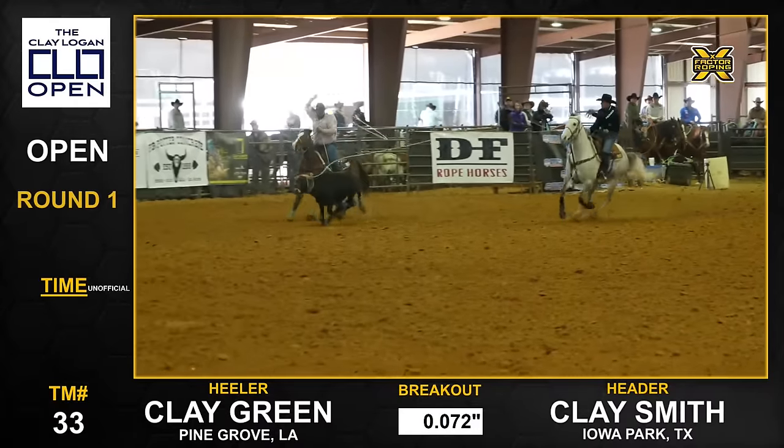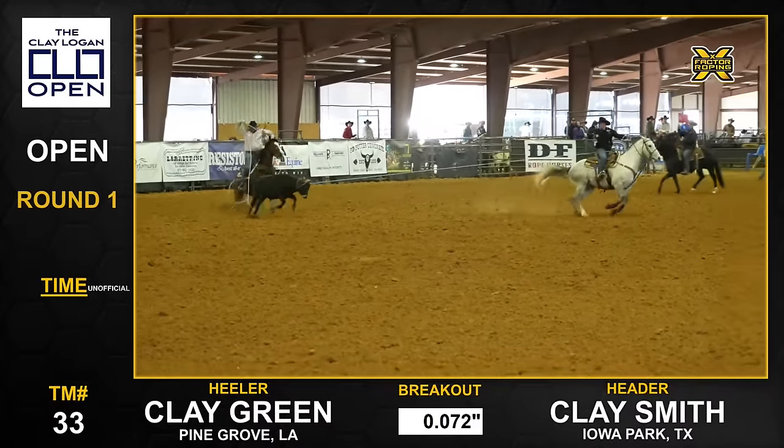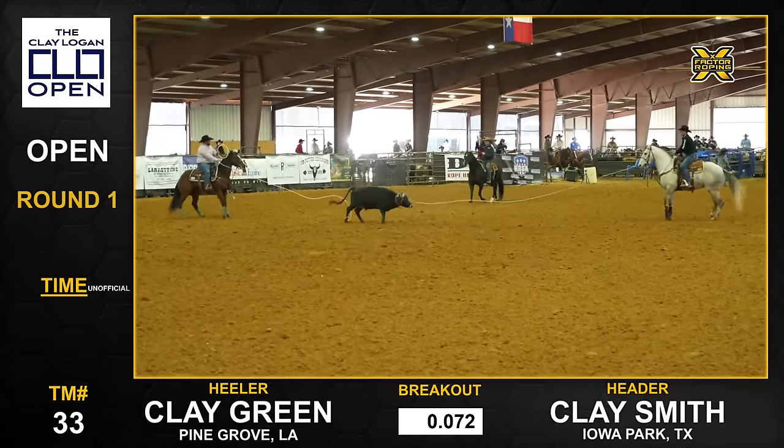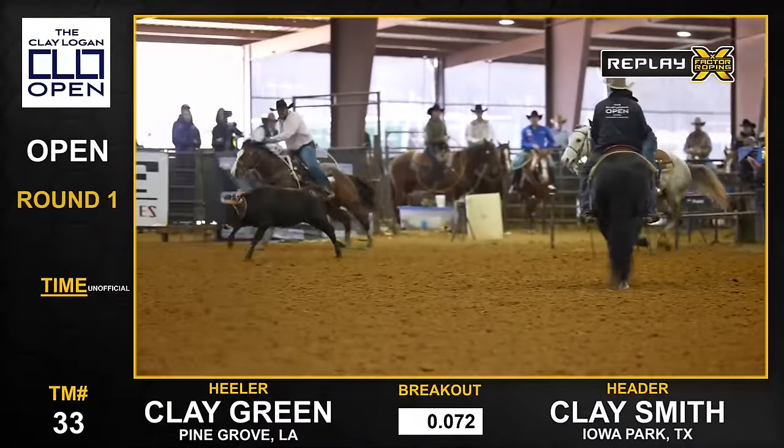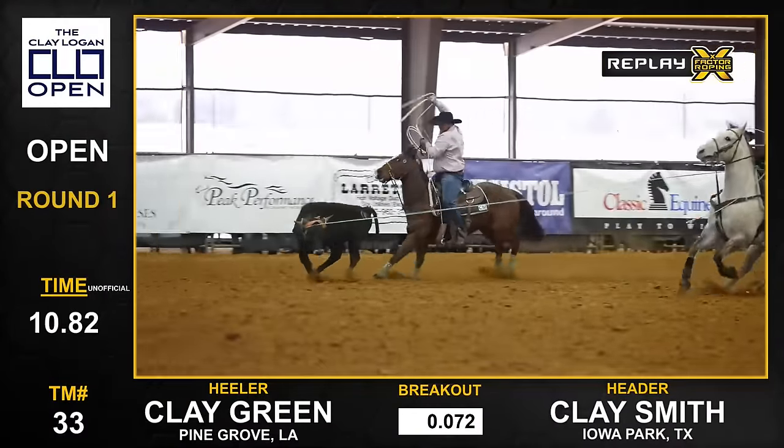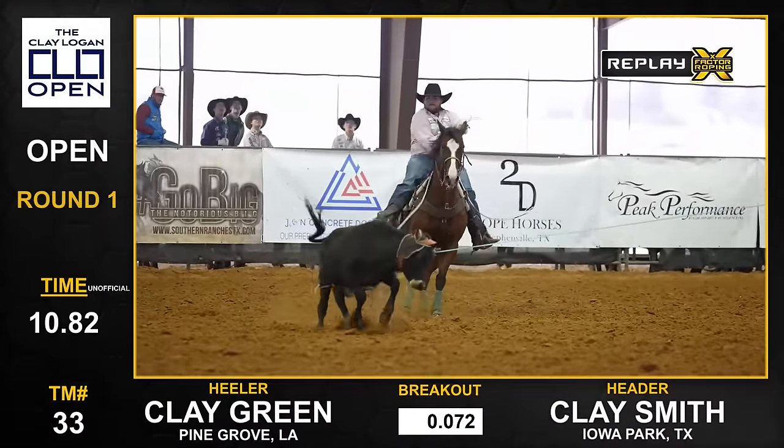Reno and Hunter, number 34, you can ride in. Going to be 10:82. Let's go to Reno Stobner and Hunter Cook. You'll be followed by Appleton and Thorpe, 35, 36, going to be Lovell and Johnson.